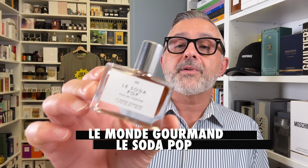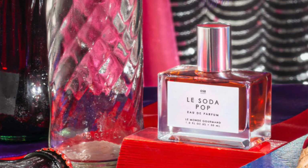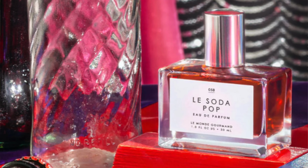Then we're going to the house of Le Monde Gourmand. It's Le Soda Pop, this one right here. You like a fizzy, sweet drink? This is definitely that. This is a collection of fragrances that are on the budget side. It's a 30 ml for 25. They also have 100 mls, which I always see at places like Marshall's and TJ Maxx. I think they're also priced quite low.